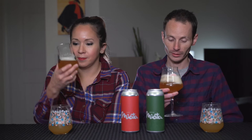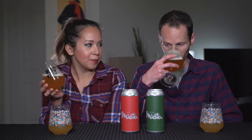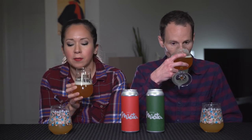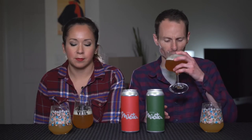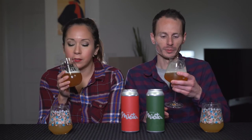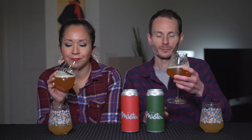Let's try the red Miata and see how this one compares. Now, the color is definitely different, so we know it's not the same exact beer. This one's more citrusy versus more of a soft tropical fruit feel. I feel like you're right. This one's probably gonna be a little more forward on the citrus notes. A little less soft, perhaps. Maybe a bit more bitter. Okay, let's dive into this one and see what's going on. Yeah, that's exactly it.